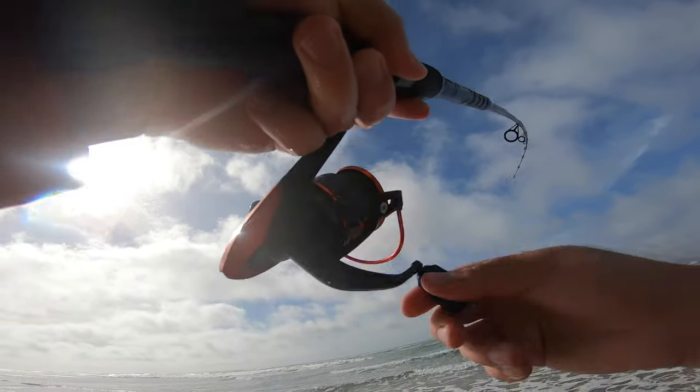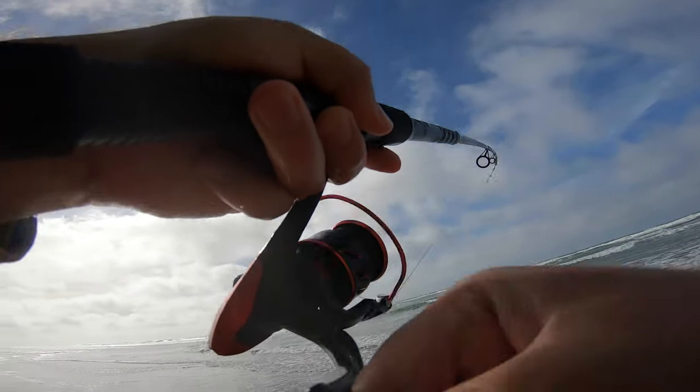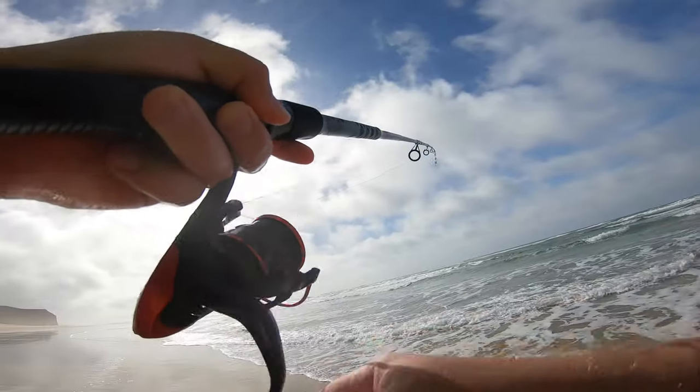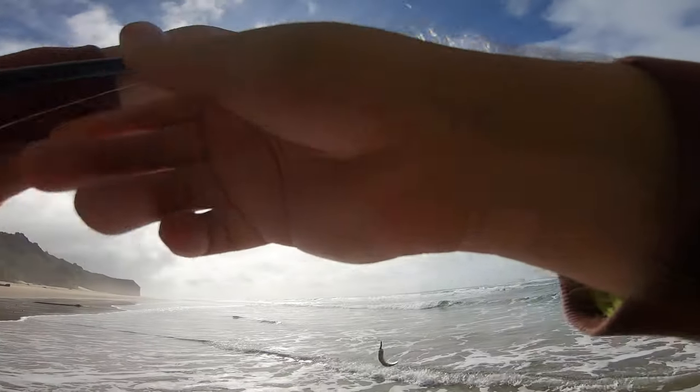Got him. That's a little slightly better. It's a little bit better. Same spot. They're all about the same size though. Oh, I went for the camo, man. All right. Another barred.